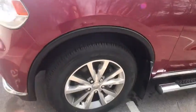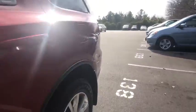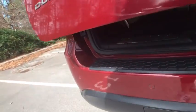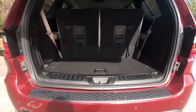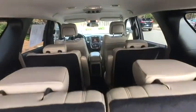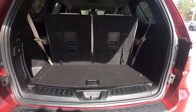Navigation system, power passenger seat, traction control, dual airbags, power steering, alloy wheels, four-wheel disc brakes, universal garage door opener, center armrest, compass, rear window defroster, fog lights, electronic stability control, power windows, heated front seats, security system, trip computer, heated steering wheel, tachometer.